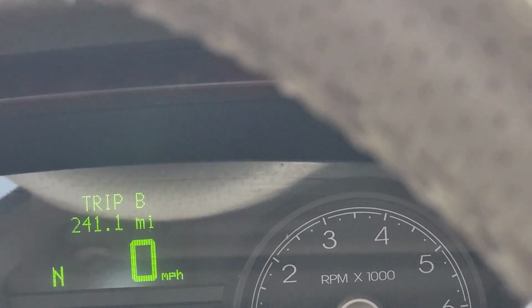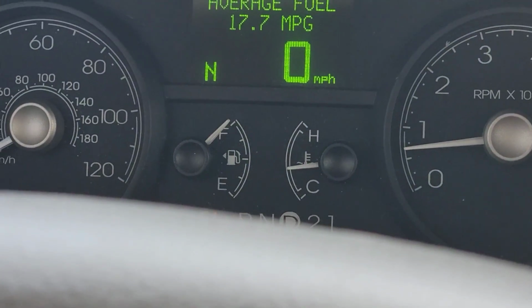So, where are we at? 17.7 miles to the gallon. My car's pretty much spot on. It's like 17 miles to the gallon is what I averaged over this last tank.